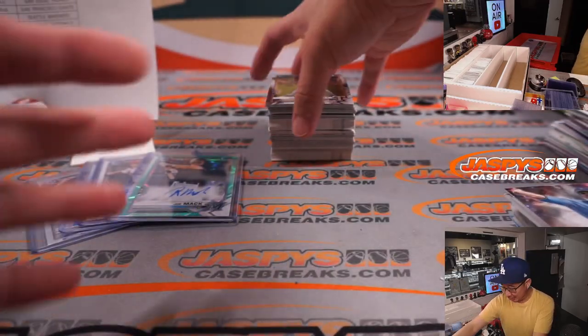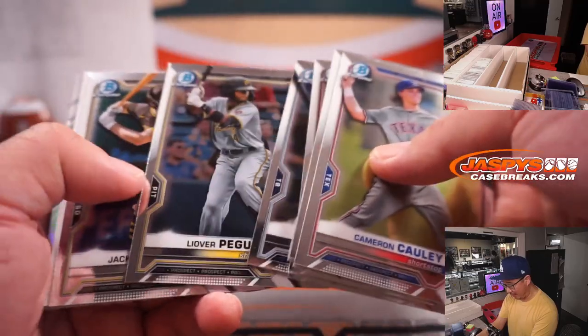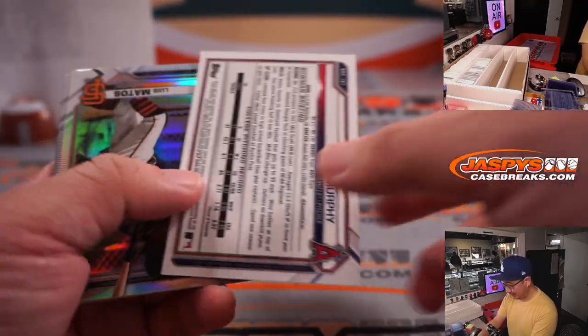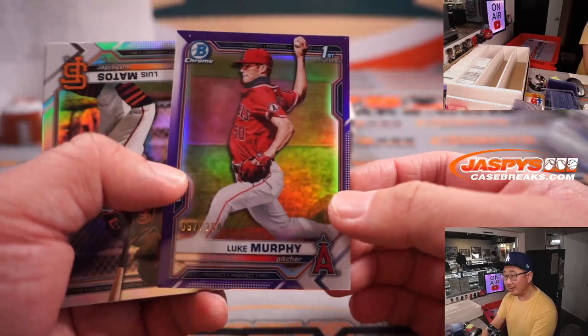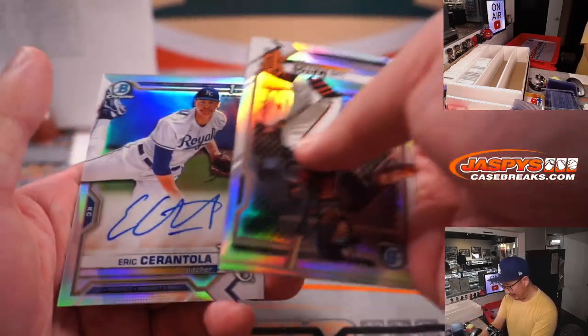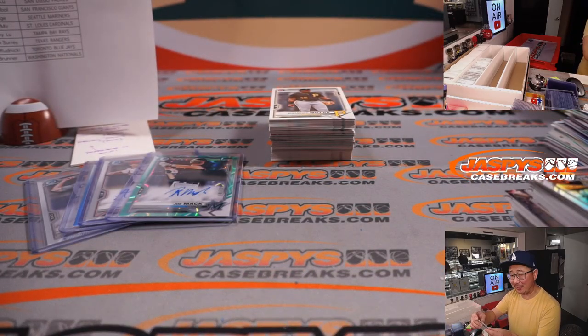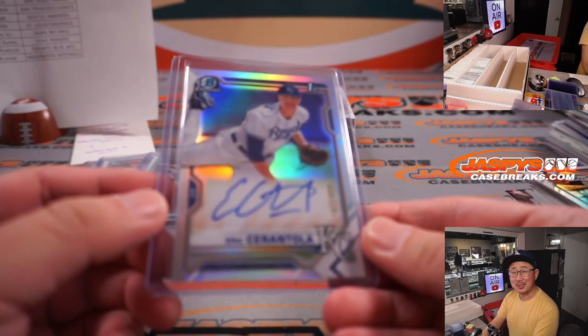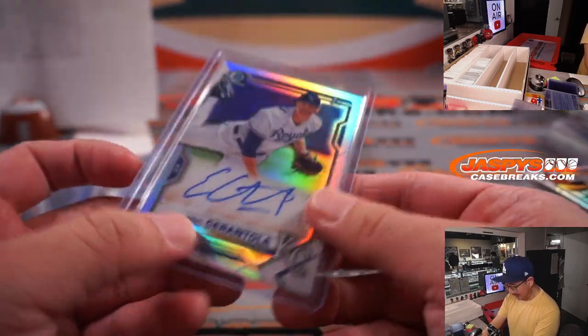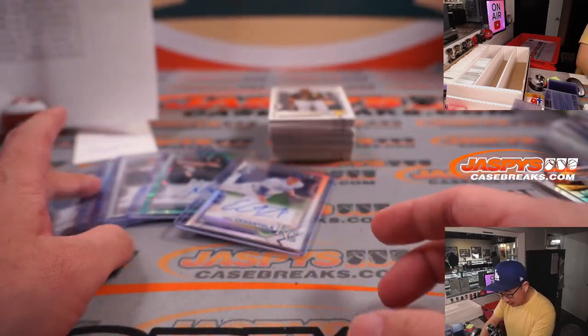There's a good rhythm, especially with this jumbo stuff. There's a good rhythm between paper and chrome. It's Luke Murphy 250. There's not too many hits I have to really call out, so I can just kind of zone out and watch these cards flash by. 167 out of 499. That's Eric Sarantola. That's our 1, 2, 3, 4, fifth autograph.